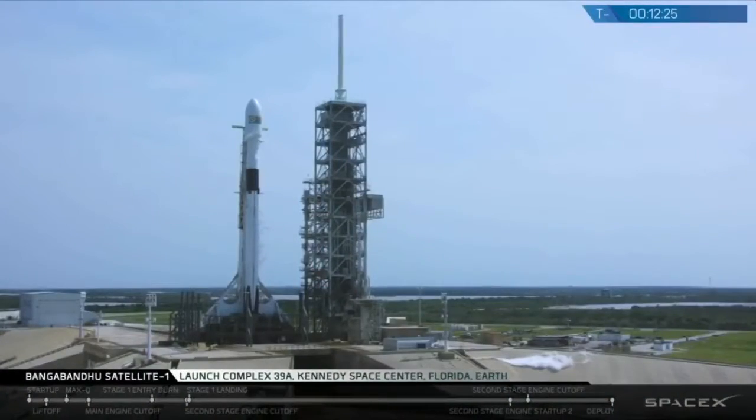It is May 11th, just after 1 o'clock p.m. Pacific time, and you are looking at a live view of the Falcon 9 rocket as it awaits liftoff from the SpaceX launch pad in approximately 12 minutes from now. Welcome to today's live webcast of the Bangabandu Satellite 1 mission from Pad 39A at Kennedy Space Center in Florida.